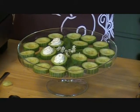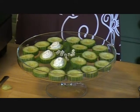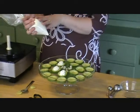So I'm going to finish piping these, and then I'm going to finish them up with the bacon and some chives, and we'll be ready to party. I'll be right back.